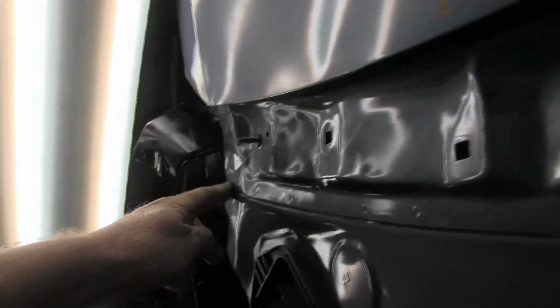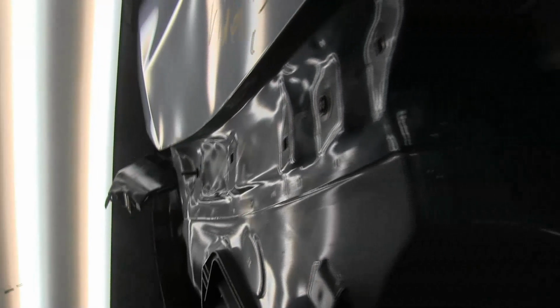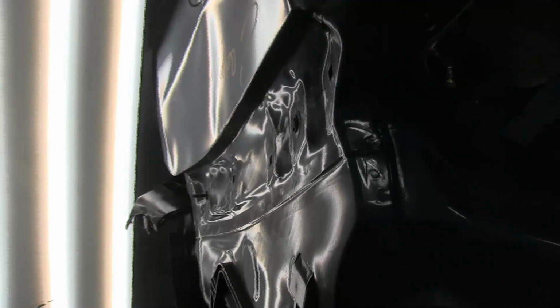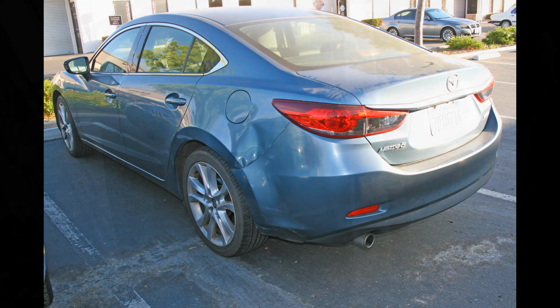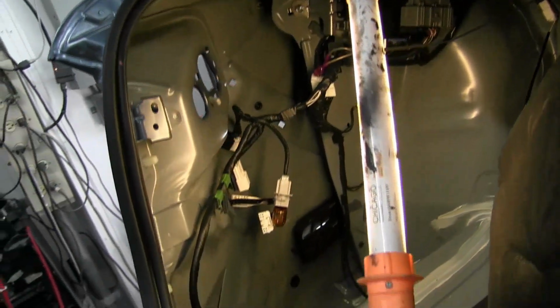This is one that I would call an improvement repair. You can spend a whole lot more time on it depending on the customer's budgets and expectations. This is with the bumper on the car. This is with the car detrimmed and looking on the inside.